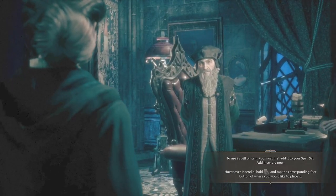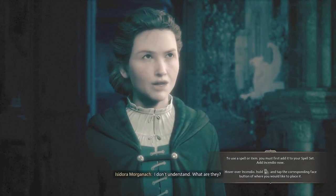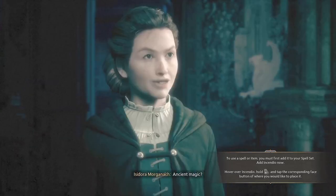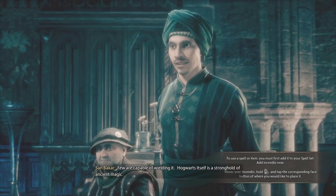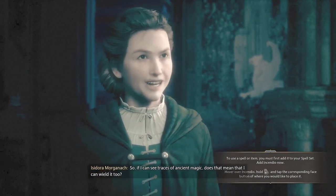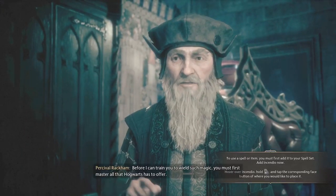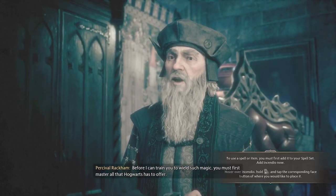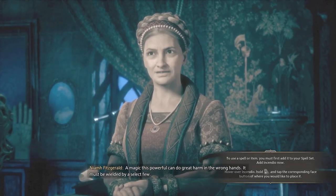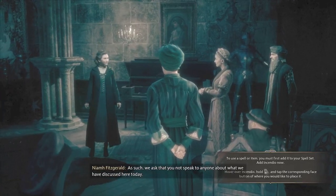It was not your imagination. Percival, Professor Rackham can see them too. But we have never known of another who could. I don't understand. What are they? The whispers or traces that appear when a particular form of ancient magic is wielded. Ancient magic? Few are capable of wielding it. Hogwarts itself is a stronghold of ancient magic. So if I can see traces of ancient magic, does that mean I can wield it too? With the proper training. But let us not get ahead of ourselves, Miss Morganach. Before I can train you to wield such magic, you must first master all that Hogwarts has to offer. A magic this powerful can do great harm in the wrong hands. It must be wielded by a select few. As such, we ask that you not speak to anyone about what we have discussed here today.